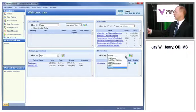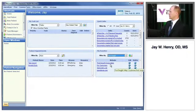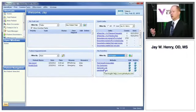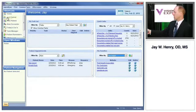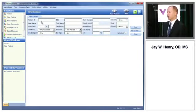Down here, it will show you different web links. So if I go to like First Insight, it shows me a bunch of web links. If I click on one of those, it will launch Internet Explorer and take me right to that website. So this is nice for your staff. They won't get lost in trying to find all the different web pages.